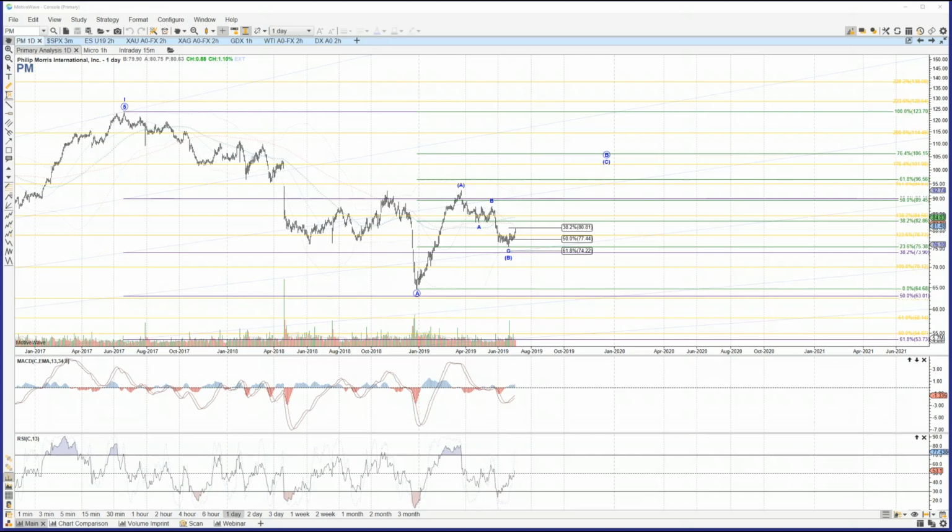possible bottom forming here. Philip Morris especially has a very clean ABC pullback off of the high that we hit in March into just shy of a 618 retrace at the recent June low, with price now showing the initial signs of a near-term trend change, making some higher highs and higher lows in this bounce since that recent bottom.